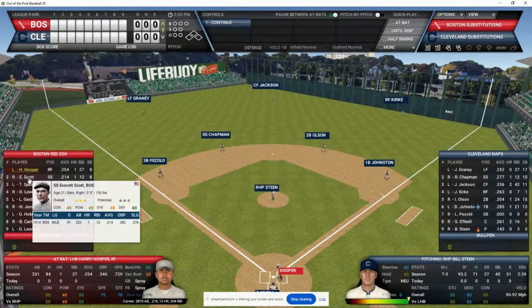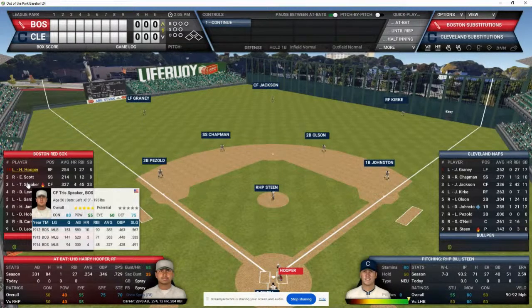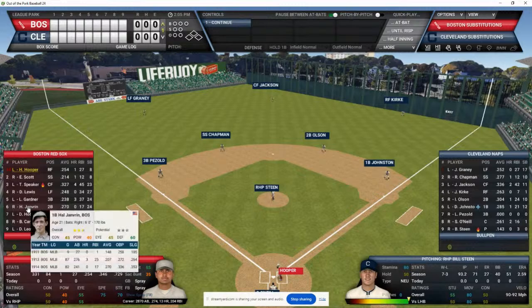Harry Hooper's a member of the Baseball Hall of Fame. Everett Scott at shortstop, batting second. He's known as the guy whose record for consecutive games played Lou Gehrig broke. Hall of Famer Tris Speaker in center, batting third. Duffy Lewis of the famous left field Duffy's Cliff fame in Fenway Park, batting fourth. Larry Gardner batting fifth at third. Hal Janvin today playing second base. He's a man that plays several positions for this 1914 team, batting sixth.